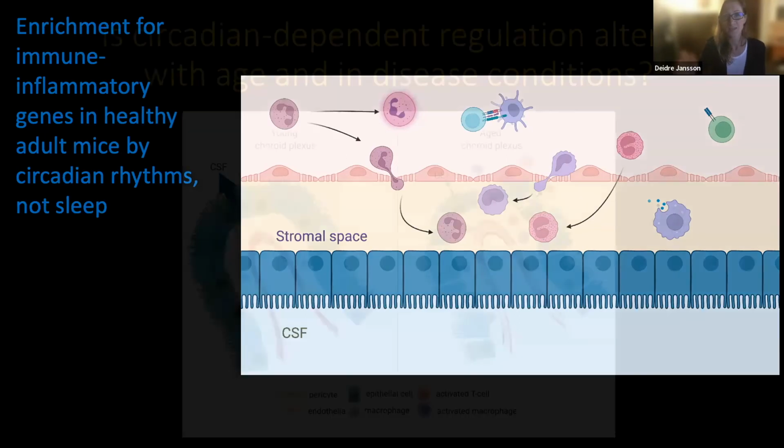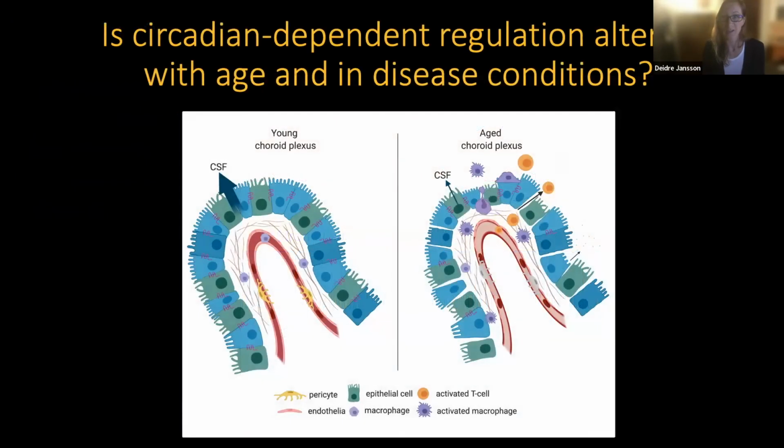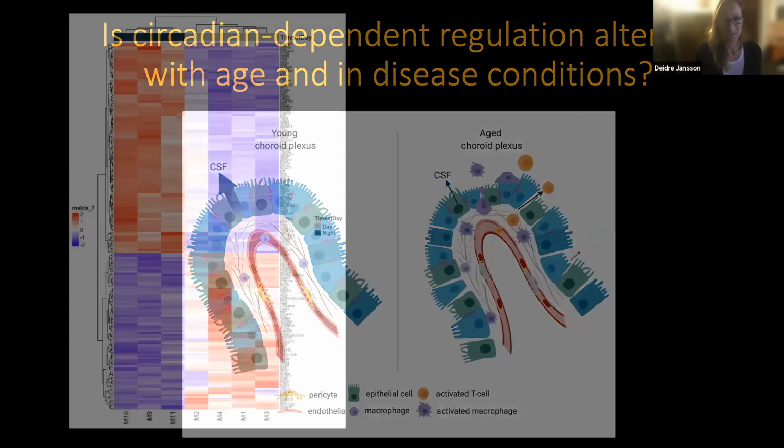But then what happens in the setting of age or in certain disease conditions? So for example, when there's too much amyloid in the brain. Like I said before, there is evidence of different levels of dysfunction within the choroid plexus, and whether this is regulated circadianly was what we wanted to know. So we did the same experiment in old mice, or in mice that had a whole bunch of amyloid in their brain. And what we saw was this.